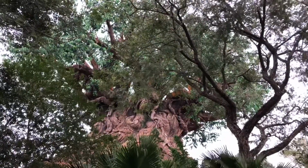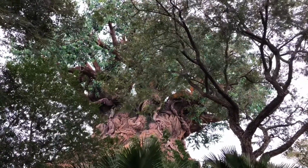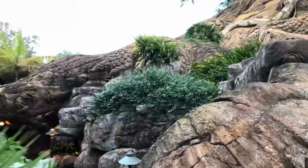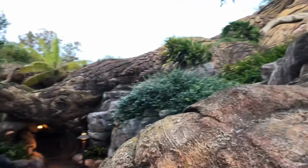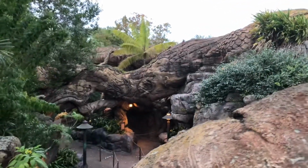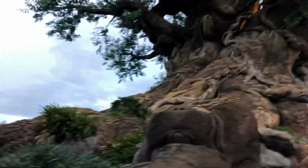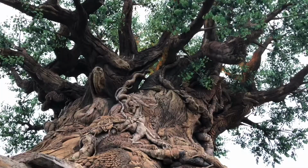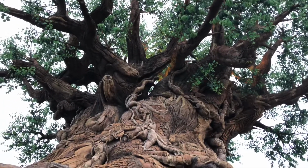It's starting to come into view. We see the tree starting to appear. Wow. And here it is. Look at the trunks or the root system coming up. And there's the huge trunk and enormous branches, 145 feet tall.